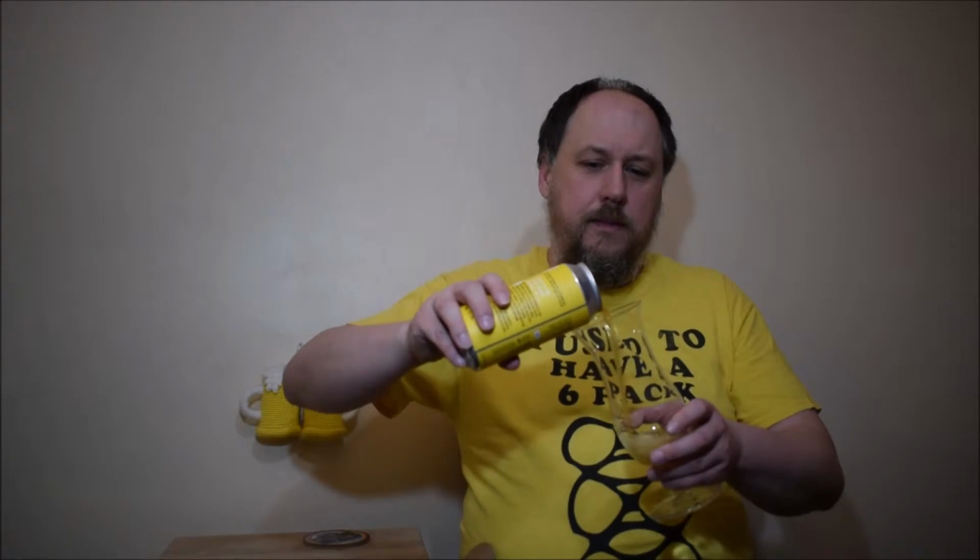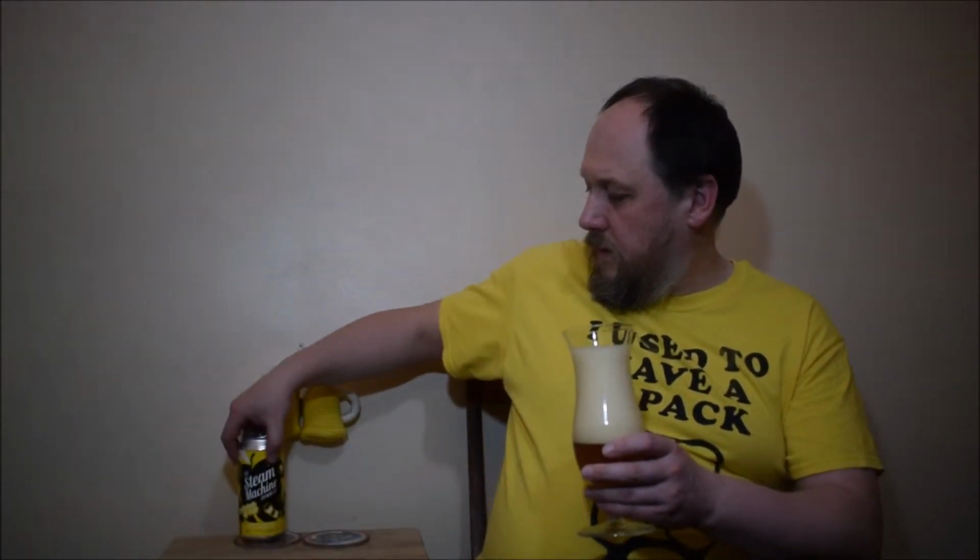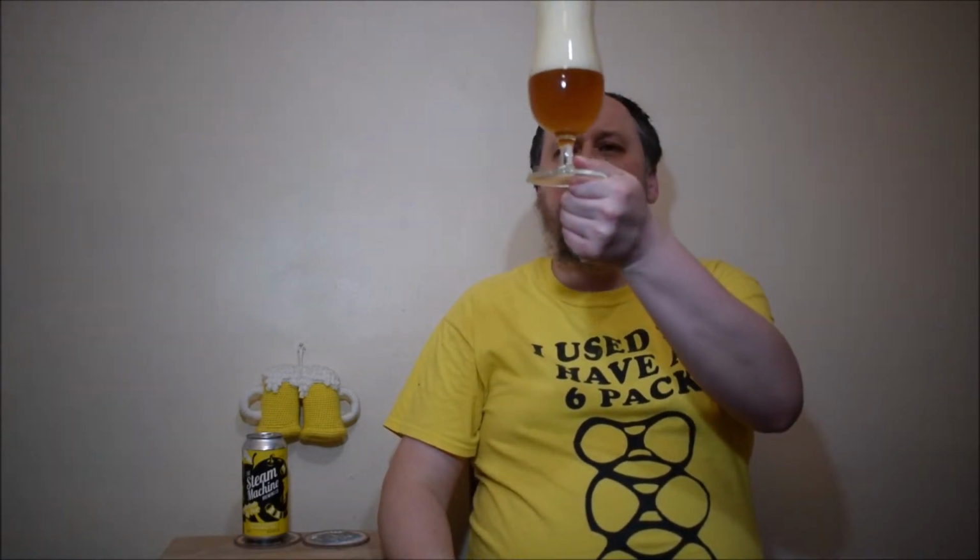Ooh, nice hoppy aroma, definitely. It's quite gassy. Wait a second. Okay, so quite hazy, lots of sediment floating inside, golden color. Huge head, small and medium bubbles, some big ones on top. It looks very, very pretty.